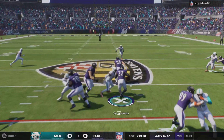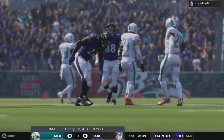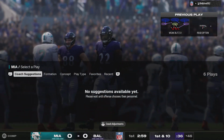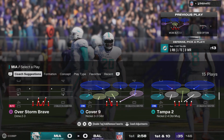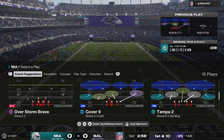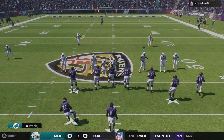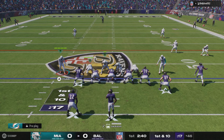Running for it. Here's Henry. And he'll pick up enough to move the chains. That's a run that you'll take the result in the NFL every time. A nice play, a solid gain, but it's also a run that you know you may come back to. Because if you were that close to breaking off an explosive one, you really break the backs of a defense. New set of downs for him from the 46.